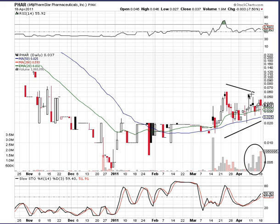Once we, hopefully, pass this point here at around a nickel or so, there could be some blue skies after that. I like the slow stochastics on this thing. As you can see here, guys, it's just crossed over. The black and red lines have diverged at this point, and they continue to diverge, going upwards.